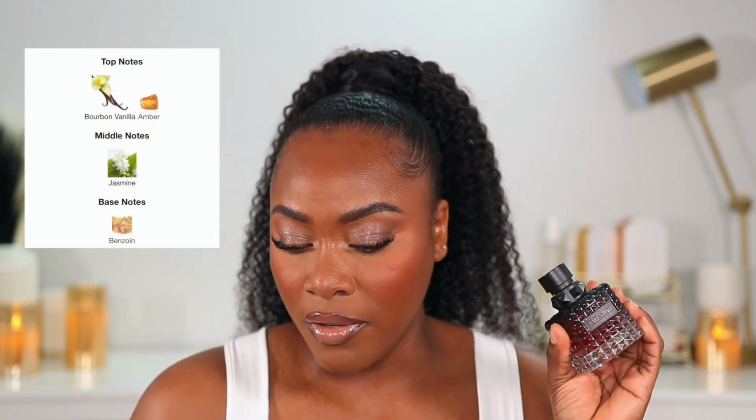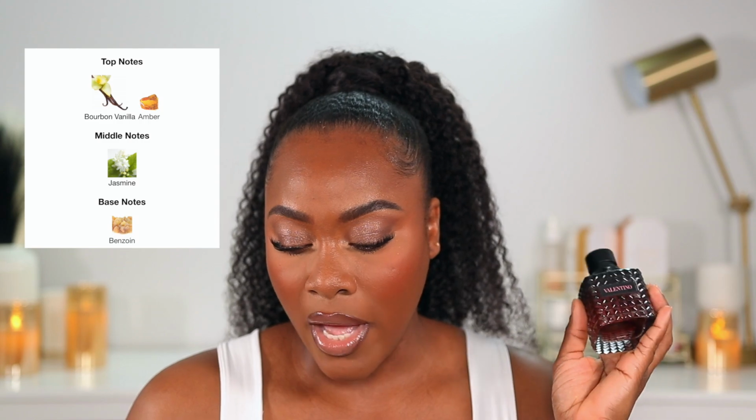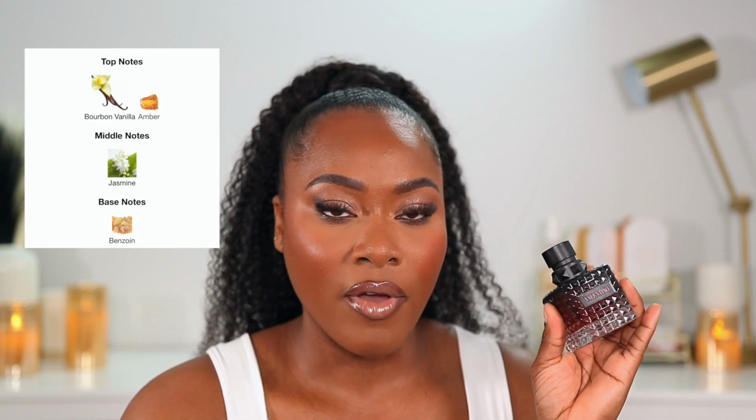For me, Donna Born in Roma, the OG, is something that you can wear during the daytime, something that you can wear anytime, but this one just gives me sexy vibes, nighttime vibes. I did wear this during the summer, but I did reach for it more during the nighttime because it just gives me that nice sexy vibes. Let me tell you guys the notes for this one. So in the top you have bourbon, vanilla, and amber. In the middle you have jasmine, and in the base you have benzoin.